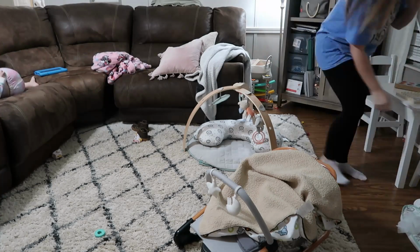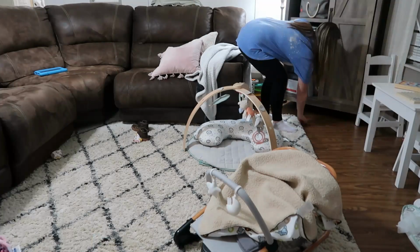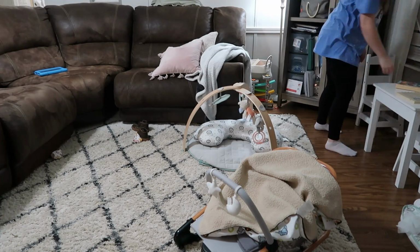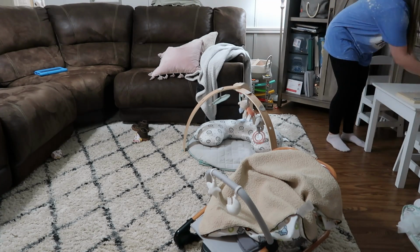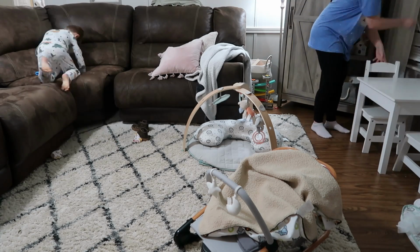But I'm going to go ahead and brush their teeth. We're going to do our 10-minute tidy up for the evening. We're going to take all the toys back to the room, clean up the living room, clean up all the blankets and pillows off the floor, put our shoes away. And that way we can wake up the next day to a clean slate to start off our day with.